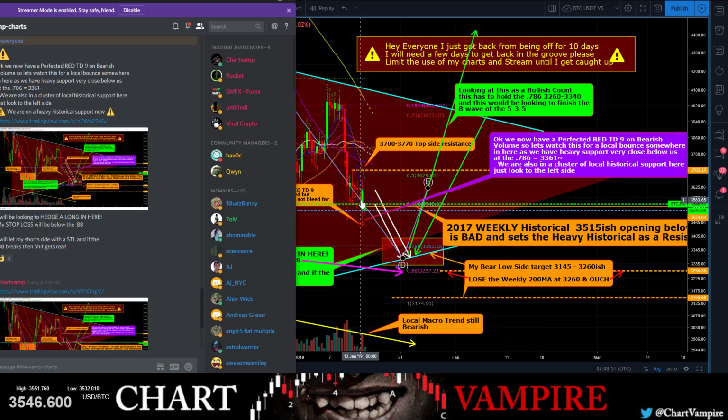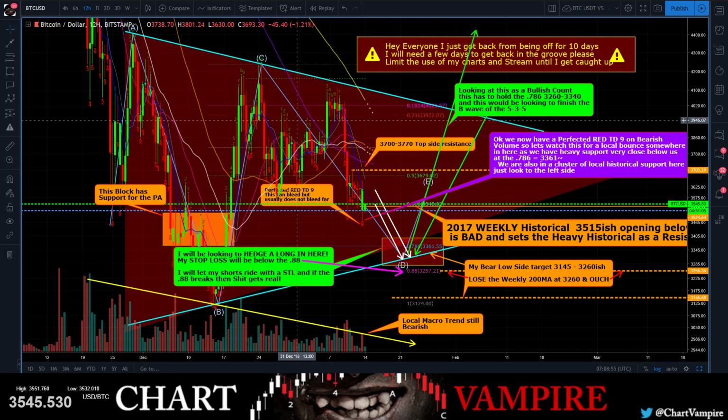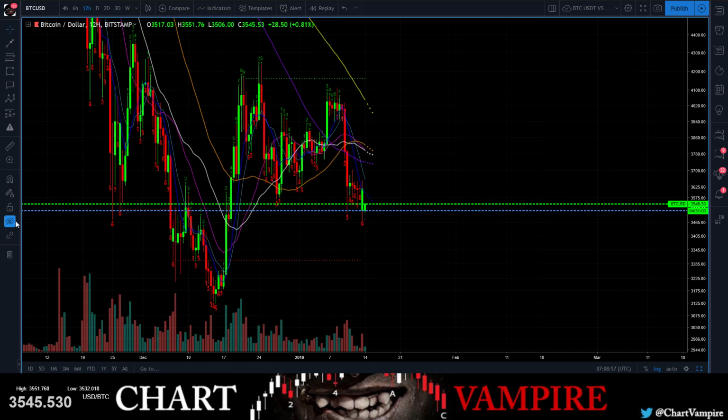Usually when you're on a TD9, especially on the 12-hour, the TD9s don't really like to bleed that much. There's a TD9, you see it bleed out a little bit, with a lot more volume there. Another TD9, a little bit of bleeding. The TD9s really don't like to bleed out that much on the 12 hours. Now, the volume has just absolutely died out for us here.